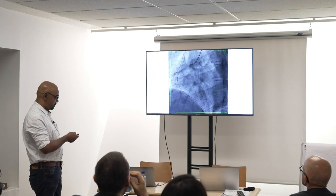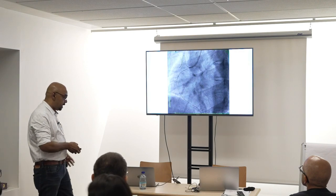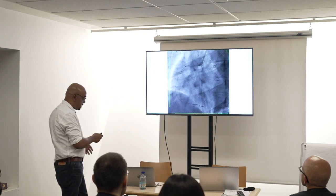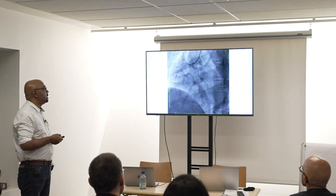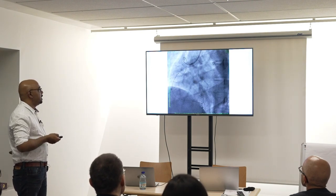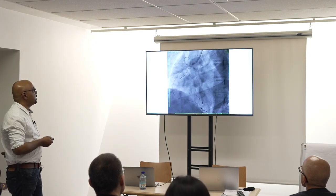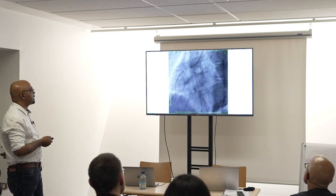So finally we were able to do that. If you can appreciate the guide backing out. Yeah, so this was the previous normal 210 balloon, which did not cross. Here, this is a 0.75 balloon with the buddy wire and the conus, and with a lot of push, we were able to get it down. Then once dilated, it was not difficult to do the rest.